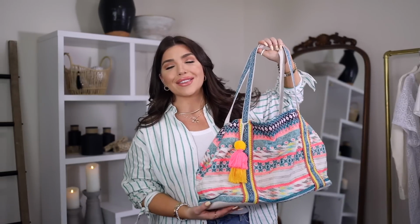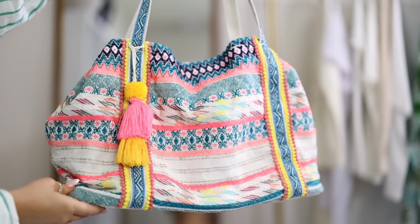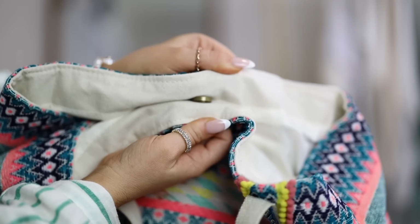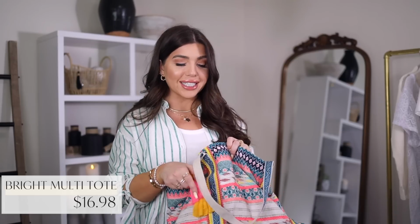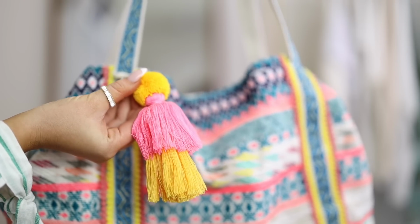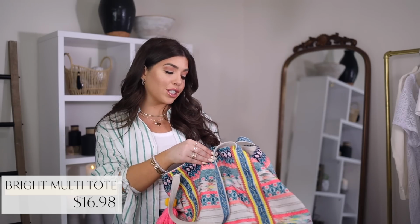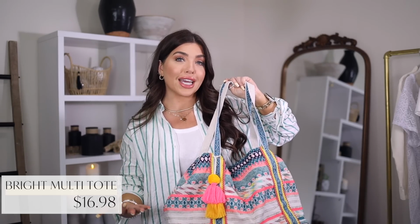All right, up next I have this summer tote from No Boundaries. Now this is not waterproof. This is gonna be more of a market bag. And a couple things I love about this bag is the snap closure as well as this side hook here that can really help keep things in place. And of course it does have this fun, large, oversized tassel. And you also have a zipper pouch on one side as well as 2 slip pouches on the other side. And it is a 24 by 13, so it's big enough if you wanna take it on vacation.